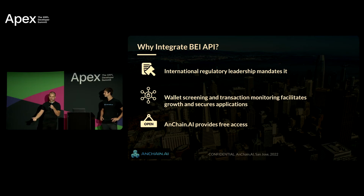You can use the API to prevent and screen hackers, scammers, and sanctioned addresses from using your application. And maybe the most obvious reason is it's free. We're opening it up to the community. If you're building an application on XRPL, talk to us, reach out to us. We can provide you with the documentation. We can help you integrate it. And then you'll have that application for free.